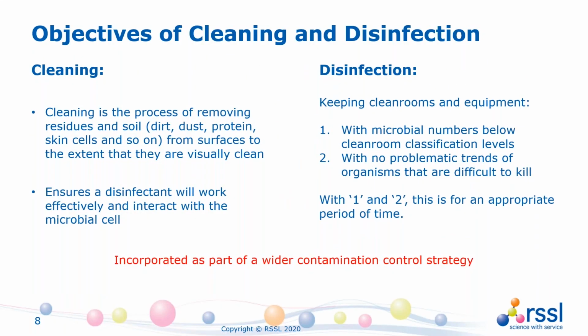So just to set a baseline and clarify some objectives in terms of what we mean by cleaning and disinfection. Well, cleaning is important, and it does differ from disinfection. We define cleaning as the process of removing residues and soil, that could be dirt, dust, protein, skin cells and so on, from surfaces to the extent that they are visually clean.